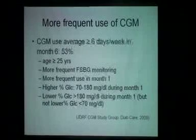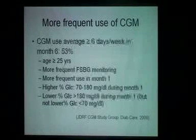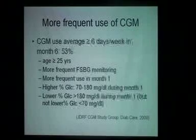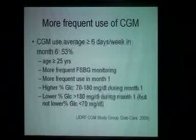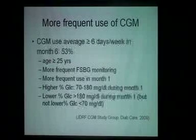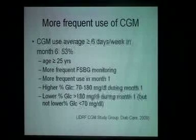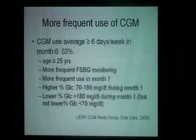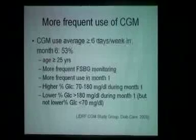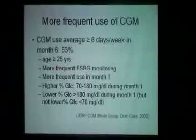So these patients wore the CGM for about 6 months, and then they looked back to find out which patients used the CGM more than 6 days a week at the end of the 6 months. So in other words, what are the patients that are going to be adhering more to the CGM.